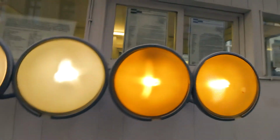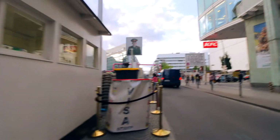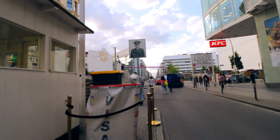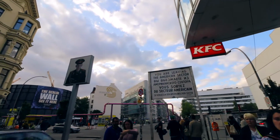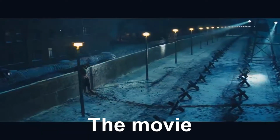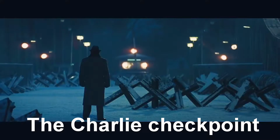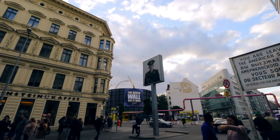Charlie Point could only be used by foreigners between the East and the West Berlin. You still can get a passport stamp, just for fun. You can read you are living in some American sector. The east side of Berlin, it was a big stronghold checkpoint. Could be the last one. Not opposite to the American that was just this tiny shed.